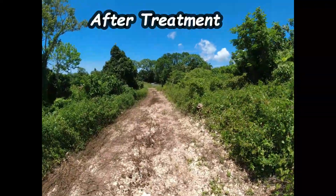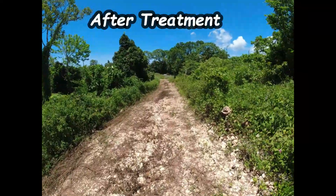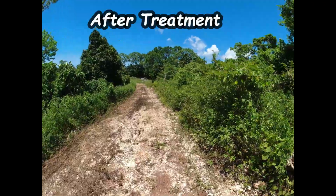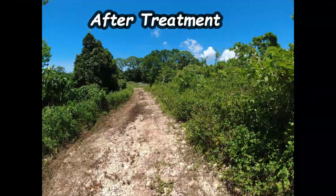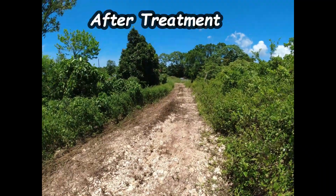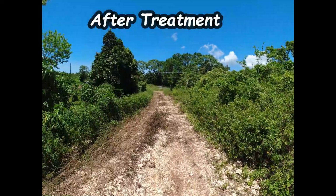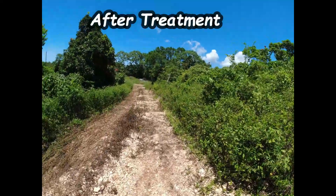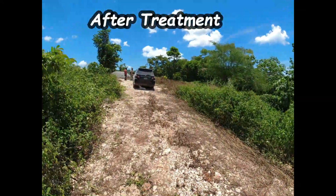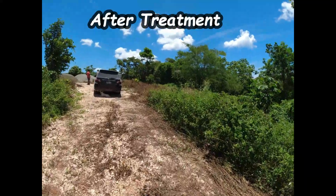We could barely drive through it, but Glenn was able to spray it, and at least we can walk it now. After not being able to walk this or drive it, we cleared it, put mold down, and then didn't do anything, and boy, it got bushed up quick. But now we can at least drive it, and he's going to clear up some more. He still has more spraying to do.